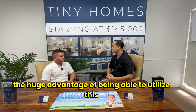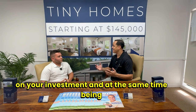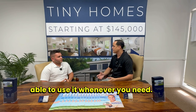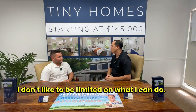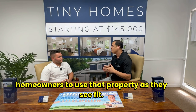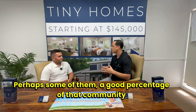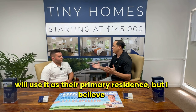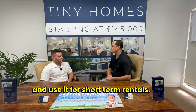I agree. As a personal real estate investor myself, owning properties that were on short-term rental platforms, I saw the huge advantage of being able to utilize this type of investment vehicle to have a nice return on your investment, and at the same time being able to use it whenever you need. And I'm somebody who doesn't like restrictions. I don't like to be limited on what I can do. So if it's up to me, we'd like to allow homeowners to use that property as they see fit. Perhaps a good percentage of that community will use it as their primary residence. But I believe that a majority will keep it as an investment property and use it for short-term rentals.